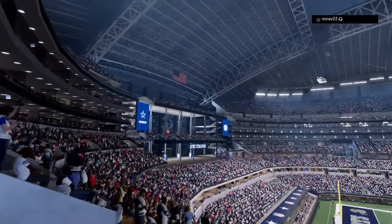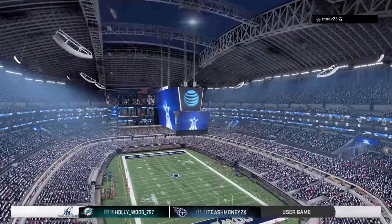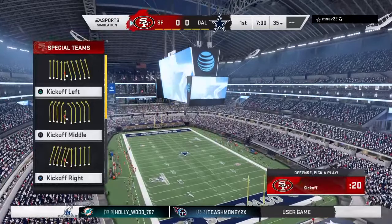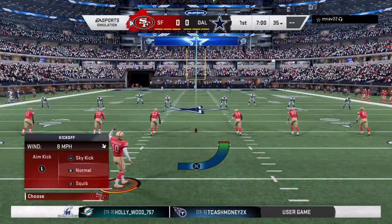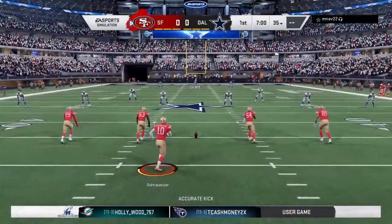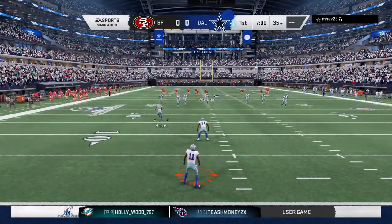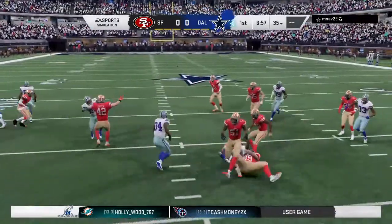We are sandwiched between Fort Worth and Dallas, Texas in Arlington at the luxurious AT&T Stadium. Coming up, it's a battle to represent the NFC in this year's Super Bowl, and we've got a classic in store between the San Francisco 49ers and the Dallas Cowboys. One of these teams will represent the NFC in the Super Bowl in 2 weeks' time. Which will it be as we're underway in the NFC title game?